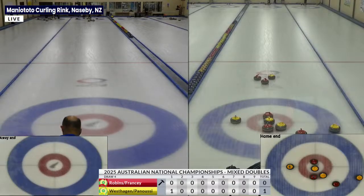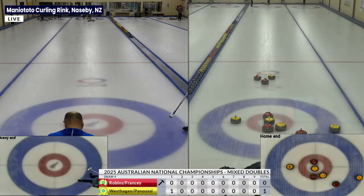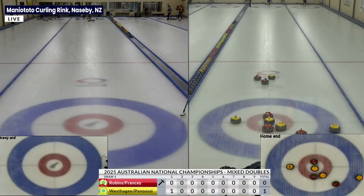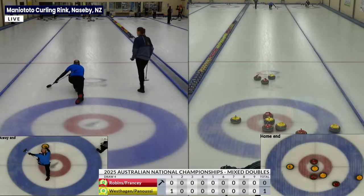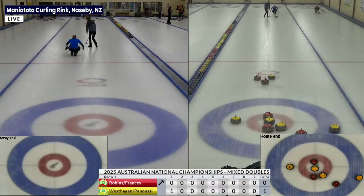Over on sheet D, Gil Hewitt and Johns. Dean Hewitt's about to play. He's shot in. The original red rock is still in its position on the four-foot at the back. There are 3 yellow rocks surrounding it.